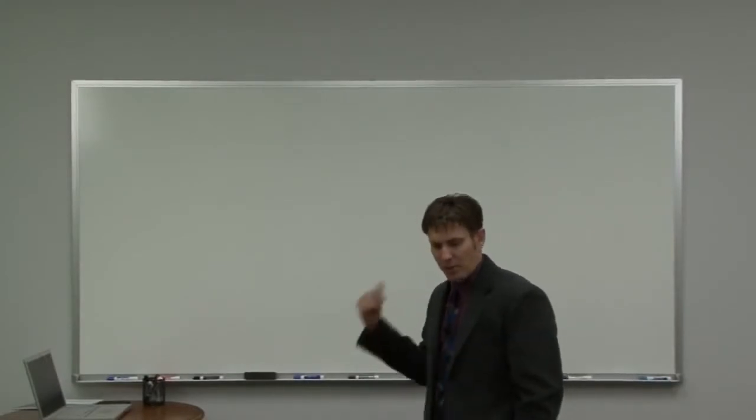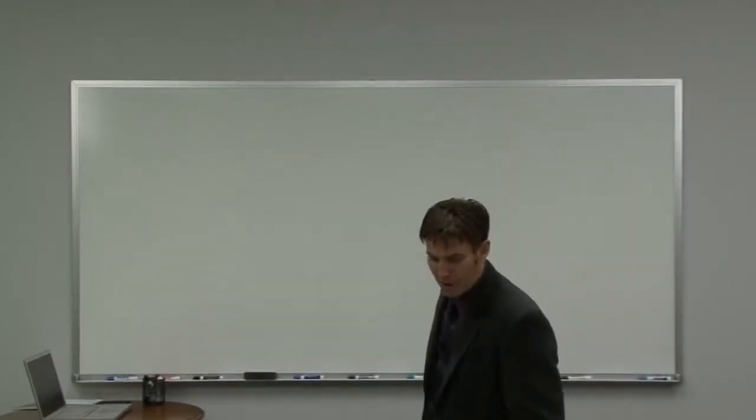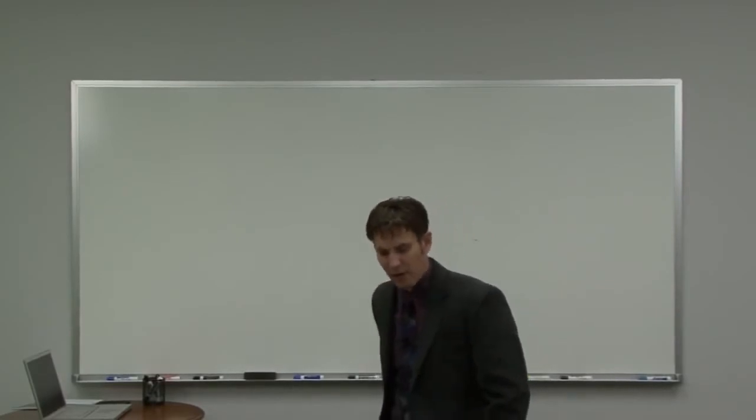Let's put up an actual pump curve from Patterson Pumps that we can look at and analyze and understand everything that they're displaying on the pump curve. This is a Patterson pump model E2.5J7A-CC from their HVES series. It's a horizontal end suction closed coupled pump. The CC stands for closed coupled.